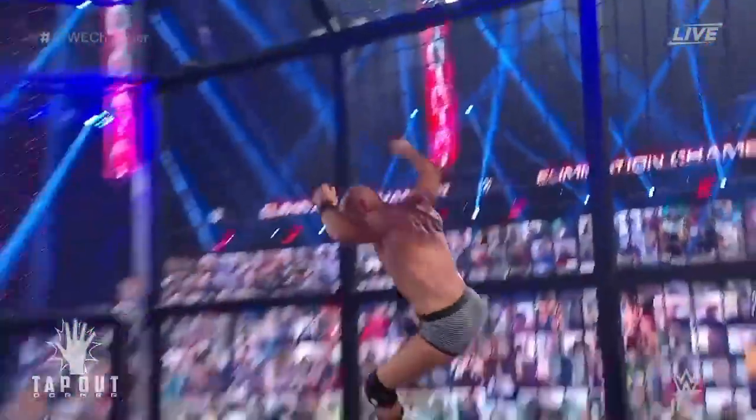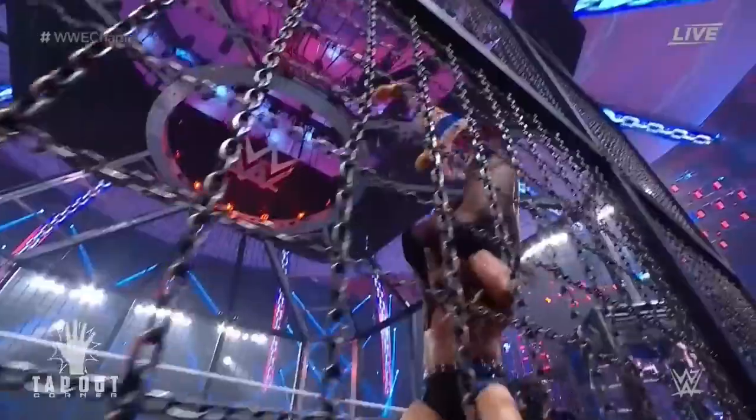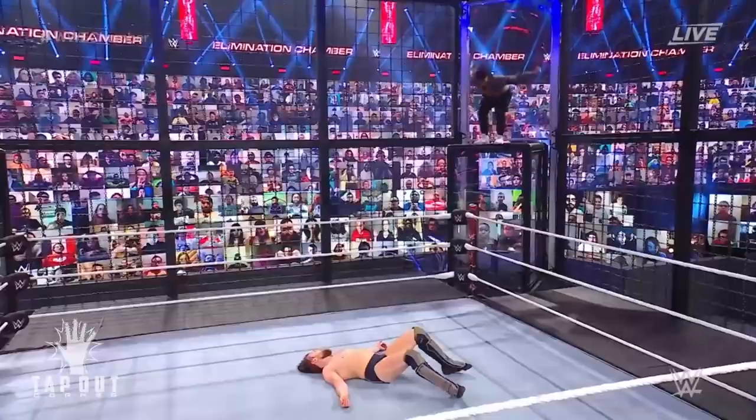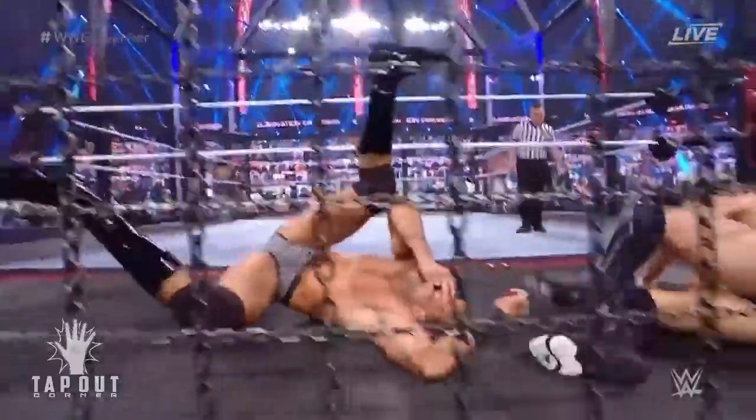The Elimination Chamber is one of the coolest and most intense matches we see each year. 6 wrestlers locked inside a cage made out of steel chains is such an awesome concept. This year's pay-per-view featured some amazing moments, both inside and outside of the chamber. Here are the top 5 best moments from the 2021 Elimination Chamber.